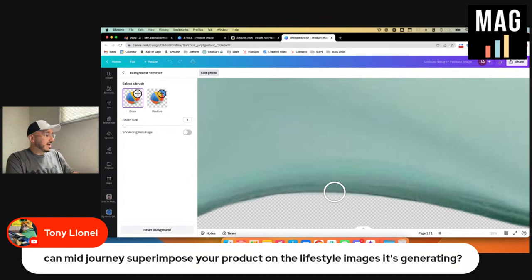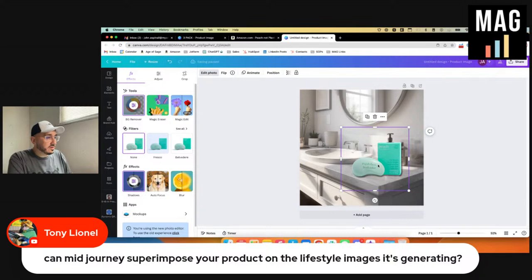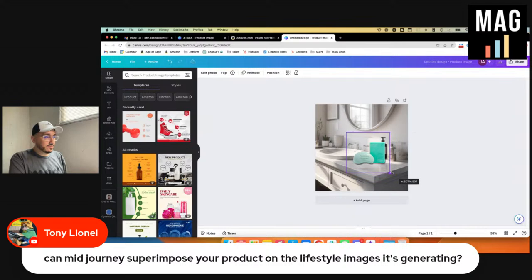Okay, so now I went ahead and removed that little white part there. And so now you can see it's a little bit better. But now, see, here we go. So now I can take this and the aspect ratio, build it out like that.